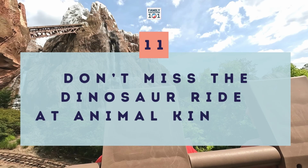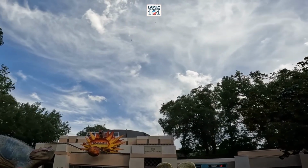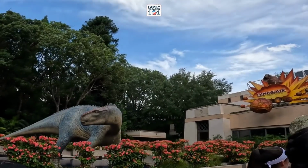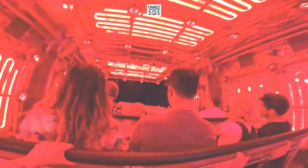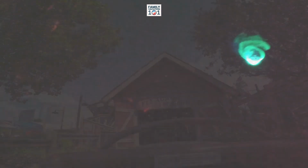Number 11. Don't miss the Dinosaur ride at Animal Kingdom. I honestly think the Dinosaur ride is one of the most underrated rides at Disney World. Dinosaur ride reminds me a bit of Space Mountain, but with dinosaurs and less roller coaster. You board a time rover and you encounter menacing dinosaurs along the way. What's not to love? This is my kids' favorite ride at Animal Kingdom.